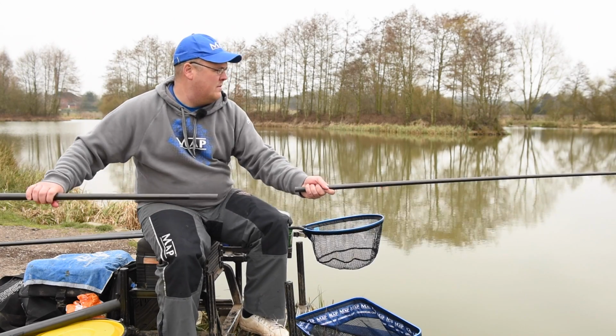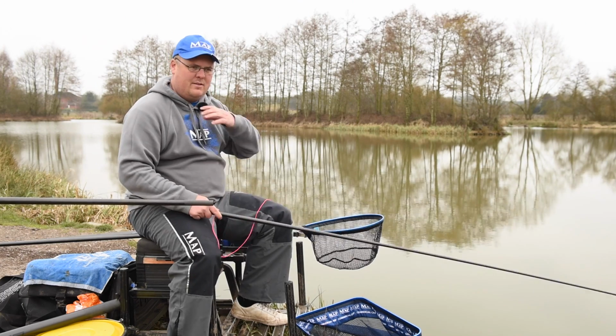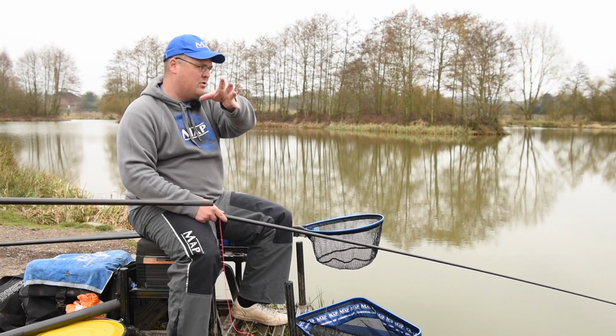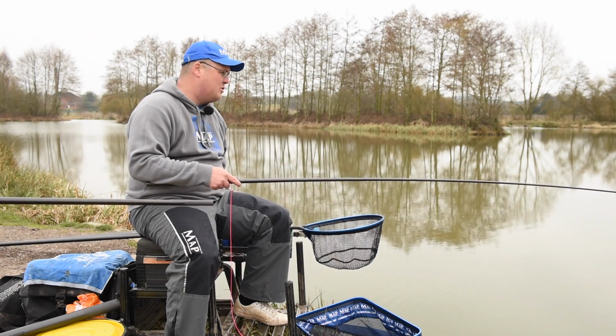Another F1, but that's a really good sign to be catching them in two different areas of my peg. It's the right sort of things happening, what I wanted. I've caught a few there and I've caught a few at the furthest point. They're definitely going to end up in between the two places that I'm fishing now.